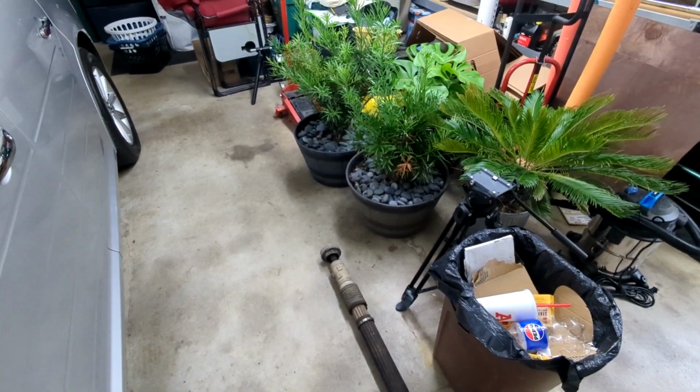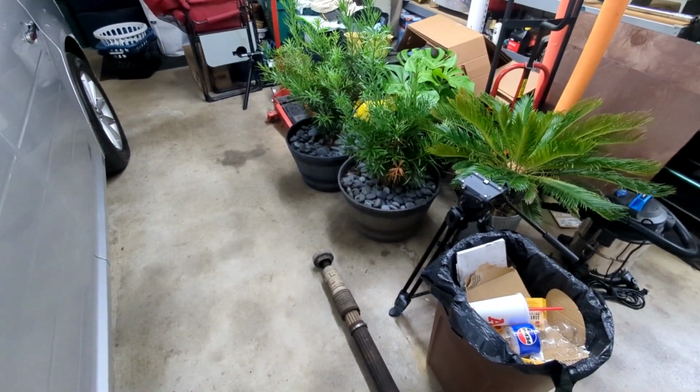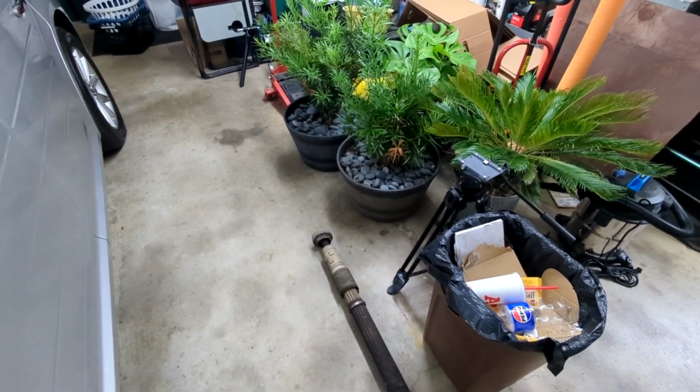So I finally get this thing home, and I go ahead and start testing some of my theories about what that noise could be. The first thing I did was hypothesize that the CV joint was going bad in the front drive shaft. So I put it into four-wheel drive and started driving it. And yes, that was what's making the noise.